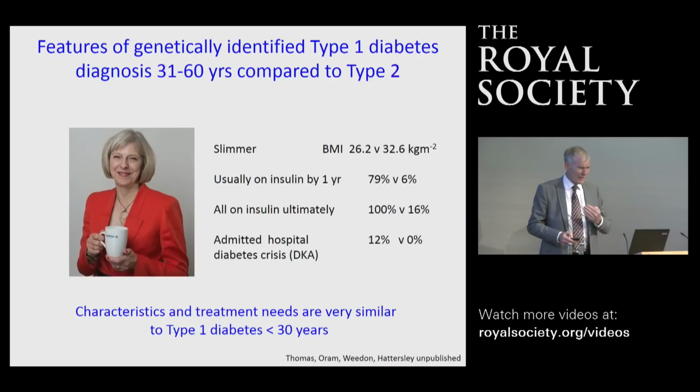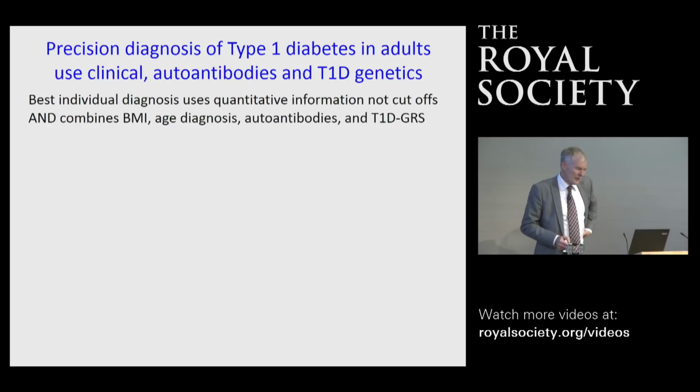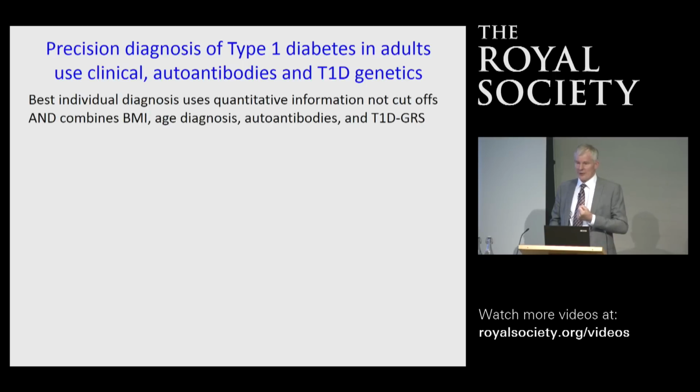And I think you can say, well, can we do this? Can we help Theresa May's GP next time? Can we make something a bit more helpful? And I think really what you want to try and do is to put together one of the crucial things, which we learned from the MODY calculator: don't have cutoffs. Don't try and say over the age of 35, over the age of 50. Put in the data and create a probability. And don't just use age of diagnosis, use age and BMI. And then add to that autoantibodies, add to that this genetic risk score.